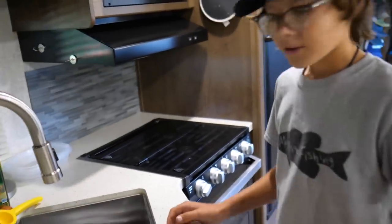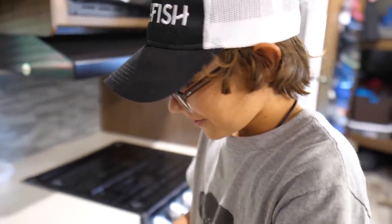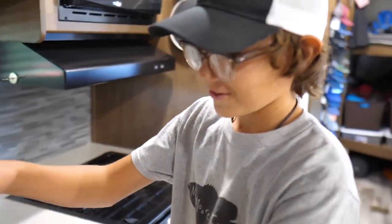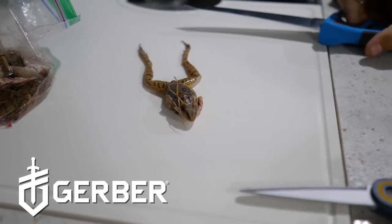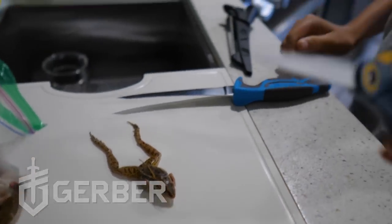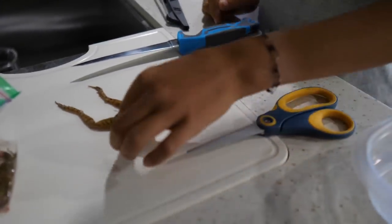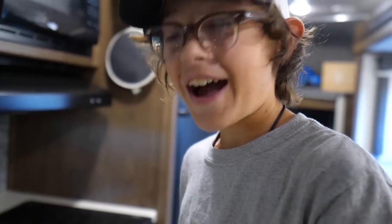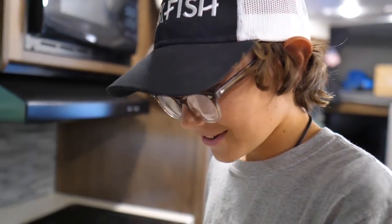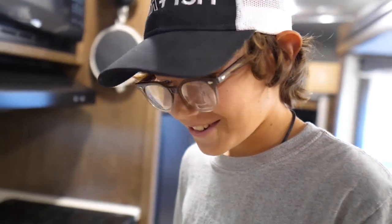All right, buddy. So what we got? What's the strategy here? Okay, so all we got to do first is pick your delightful frog of choice. And I'm going to be using the Gerber knife and the scissors. And you're gonna clean off the grass and your dirt. We don't want to eat that? No. You sure? No, I mean, it's not seaweed, it's neighborhood grass.